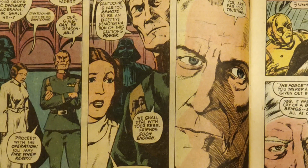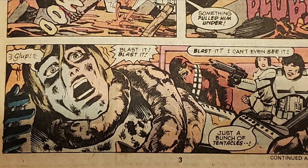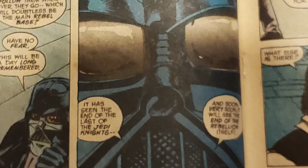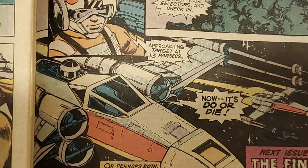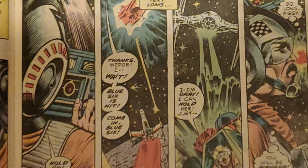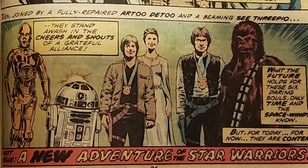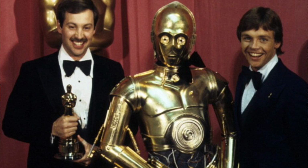The artwork starts off a little ropey in the first issue, but as the series progresses by the sixth issue, it's looking fantastic. Everything's spot on. I mean, it's what they call the soul-shattering climax of the best movie of 1977 that didn't, by the way, win Best Picture, even though it should have at the 50th Academy Awards. All I got to say to that is F. Annie Hall. Star Wars was better.